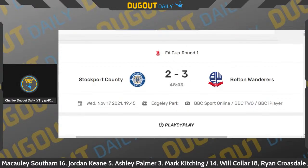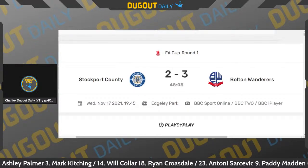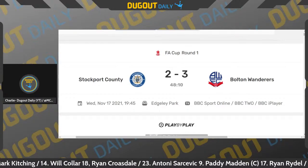Macaulay Southam with a cross there into the box, headed away to the edge. It's blocked again.